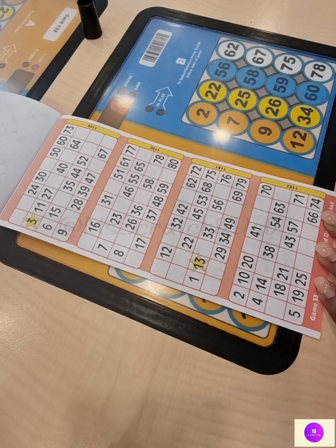The red page, of course. Lucky Star Jackpot back in play. £1,000. And of course, these next two games are also £1,000. Well done. Here we go, line across there.